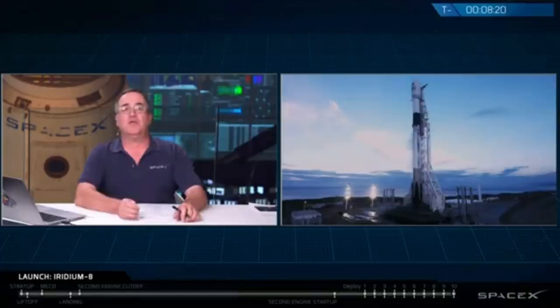Now, in order to correctly position the satellites, the SpaceX team has to launch right on time. So therefore, today's launch window is instantaneous. If we delay for any reason, we do have a backup opportunity tomorrow at 7:25 a.m. Pacific time.